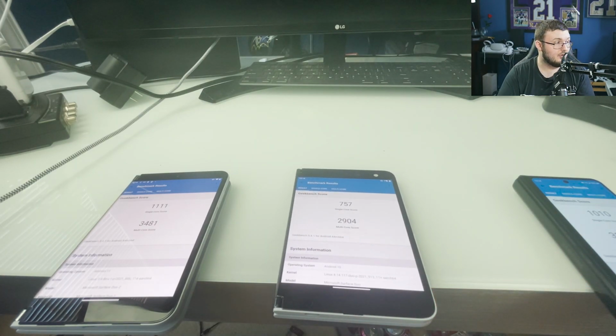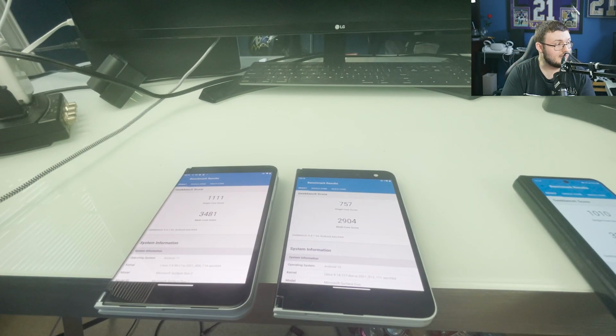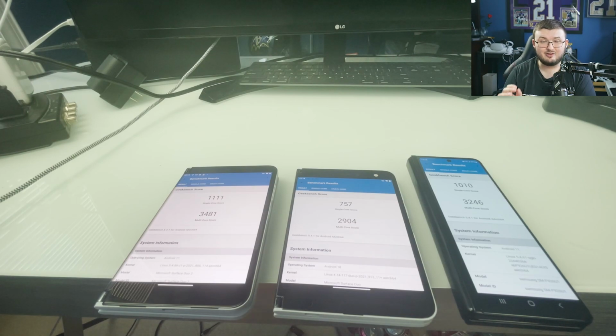But again, for the price tag, you have to keep in mind this phone in the middle is around $400. You could probably get it on eBay for even less than that. The phone on the right is $14.99, and the phone on the left is $14.99. The Galaxy Fold 3 is actually going to be around the price tag of $17.99. You could get it for a discount, but I'm just going to give you the original price, $17.99.